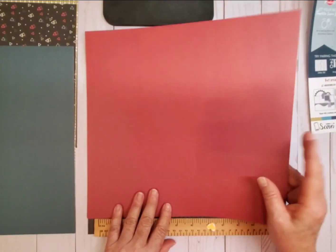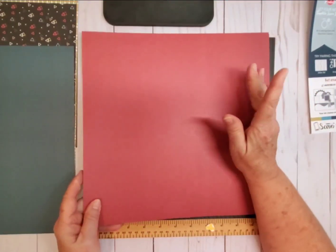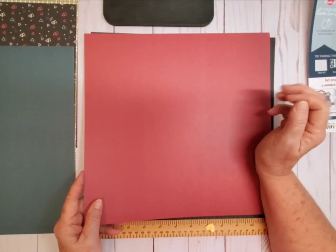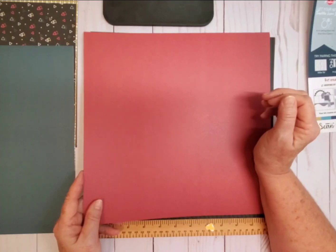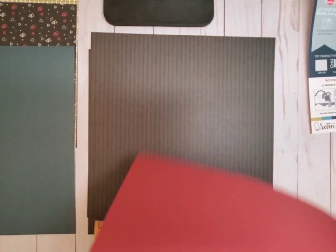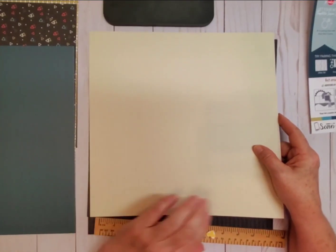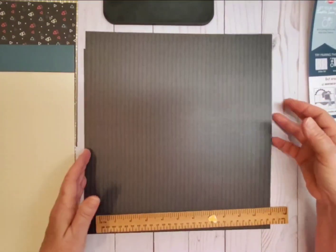There's also 2 sheets of this, side A. It's a burgundy-ish, well, burnt red. And there's like faint little lighter colored dots in it. It reminds me of the double dot paper, just not as much double dot as Bo Bunny does to it. So side A. Side B. I like this side B. And you of course know any kind of black paper, I'm going to choose the black.